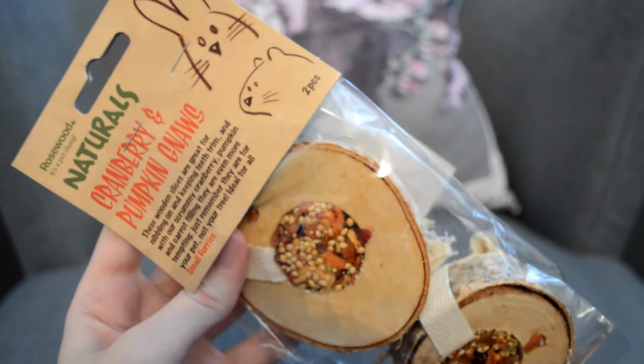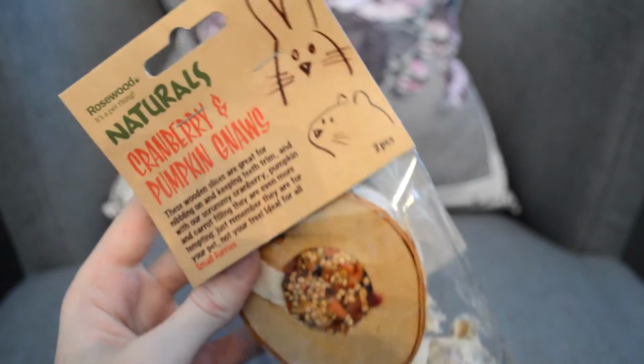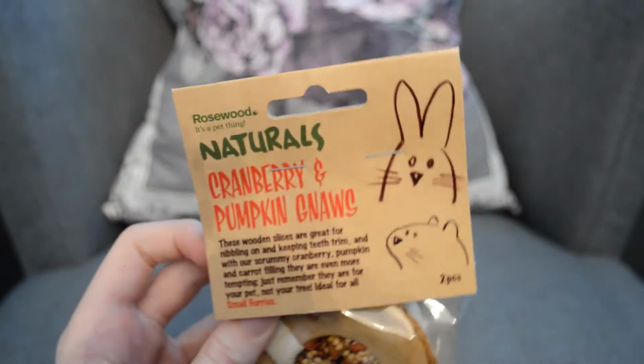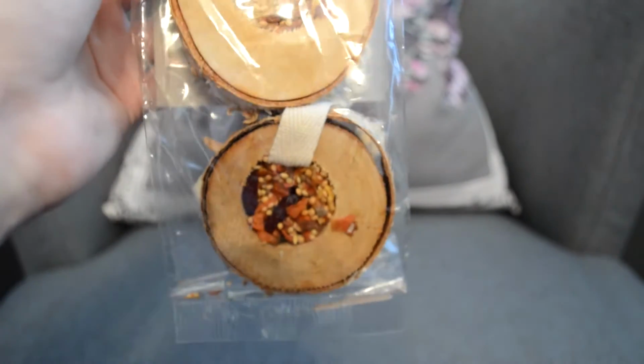I thought they'd be a bit bigger, but I think it's an okay price, and in Pets at Home you'd probably pay about £5 for something like this, so I think £1.64 is still a great price. This will hopefully be a treat for the pets on Christmas Day, or if I decide otherwise it might be used in their Christmas cage tour.